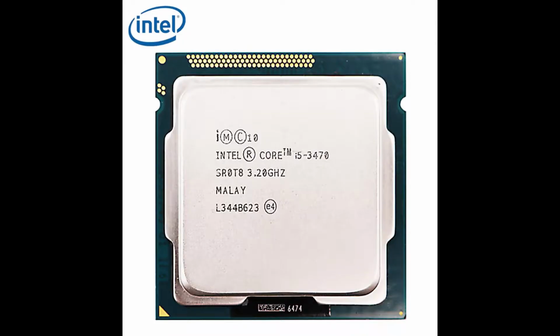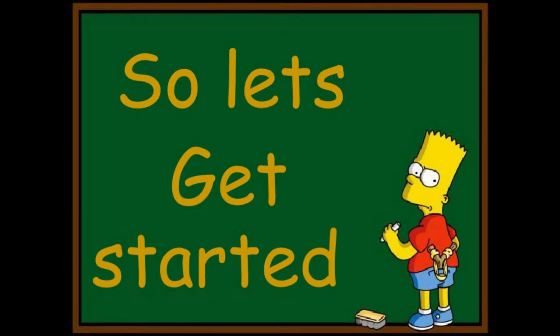Today we'll be talking about what it's like to game on a third generation Intel processor, the Ivy Bridge architecture. So let's get started.